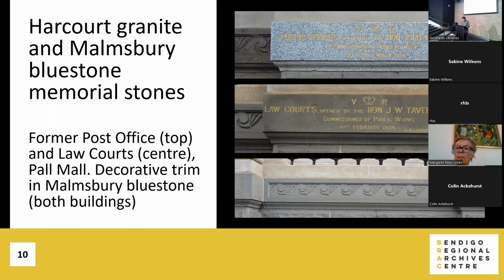The memorial stone for the building was unveiled by the Victorian Governor in August 1884, it being a piece of Harcourt granite from Blight's quarry and worked by local monumental mason Peter Finn. And you can see that at the top example of the slide there. It was originally intended that the foundation stone would be of bluestone, but the council were informed by the contractor in late July 1884 that he could not source a piece large enough, so a piece of polished granite was used instead.